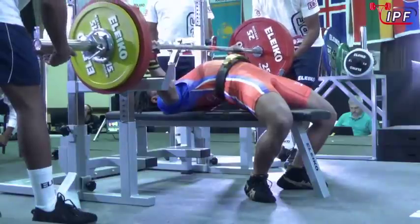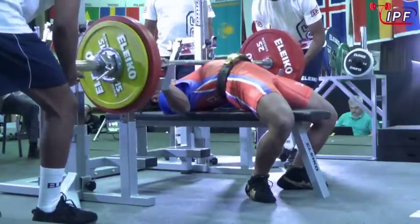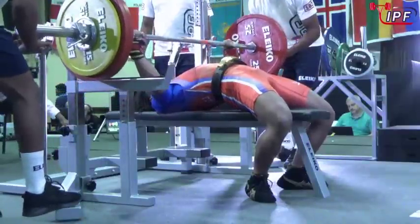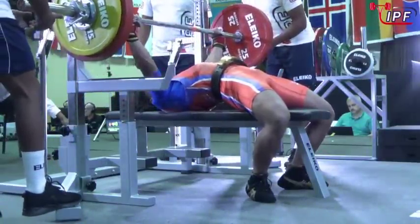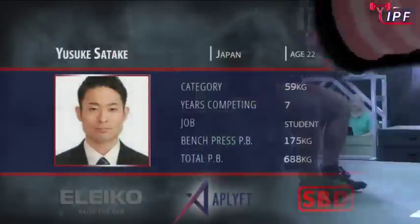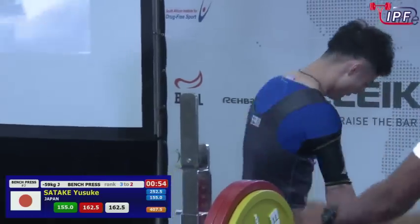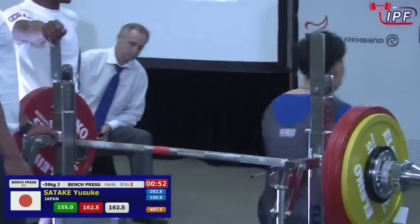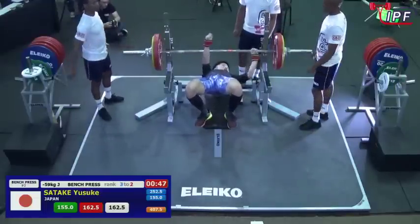Yasuki Sataki from Japan, looking for that 162.5. And after that 1 for 3 on squat, you really want to come out and go 3 for 3. Yeah, that's going to build his confidence going into the deadlift. Almost give a little bit of a swagger back that he may have lost in the squat. And if Yasaki misses this lift, it jumps him up into the silver medal for the bench press as well, which is going to give him a real confidence boost going to the deadlift.